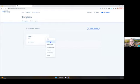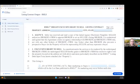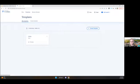I can edit templates, add forms, remove forms, duplicate, and so on. And so again, if this template has outdated forms, I could come in here and edit. I'll get a little notice at the top of the outdated form that I can click refresh and refresh that form within the template. Okay.